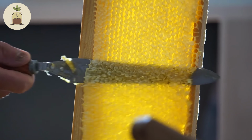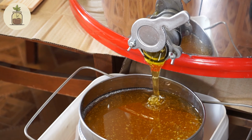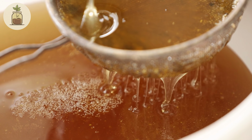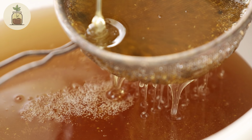Maple syrup serves as another crucial sweet preservative. Containing roughly 66% sugar, it prevents bacterial growth when used in sufficient quantities. A half-acre of maple trees produces about 35 gallons of syrup annually, enough to preserve hundreds of pounds of fruit without any additional sugar or processing.